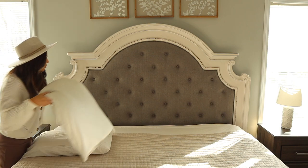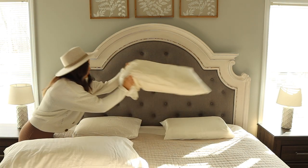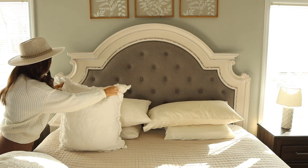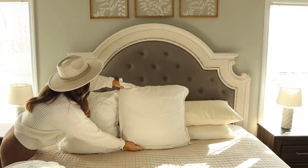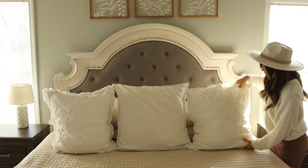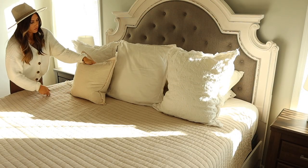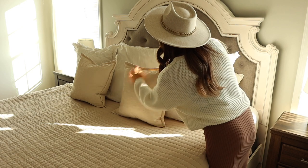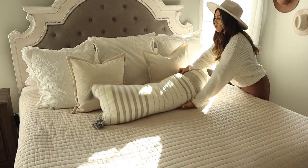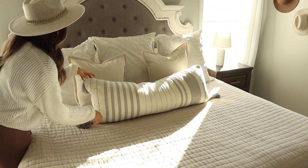I'm starting out with a taupe colored quilt that's from JCPenney, and then I'm putting our pillows that we sleep on, and then our longer king size pillows, and then I have a couple of euro size pillows. The one in the middle doesn't match the two on the ends, but I hated to go buy all new pillows, so it will do. These cream colored pillows I picked up from Home Goods on clearance, and I think they're a really good neutral. And then I have this lumbar pillow from the Hearth and Hand collection at Target.